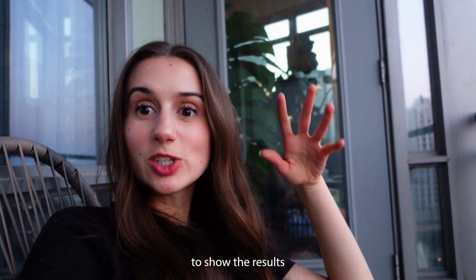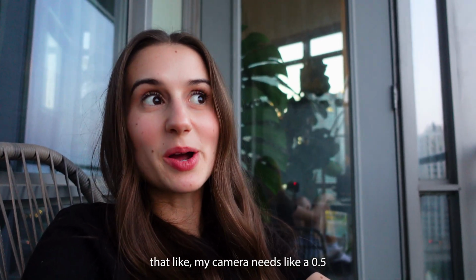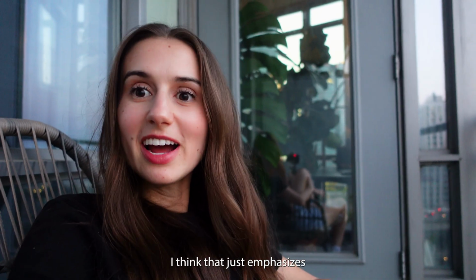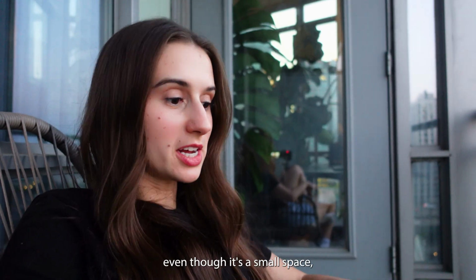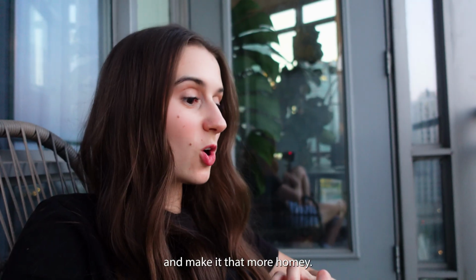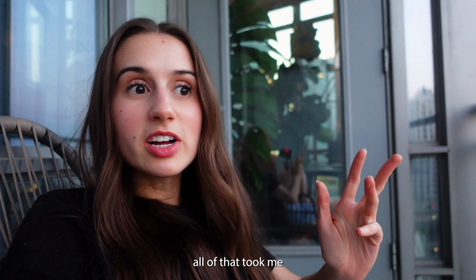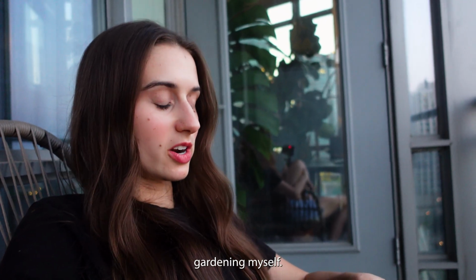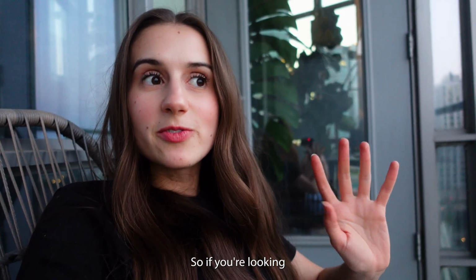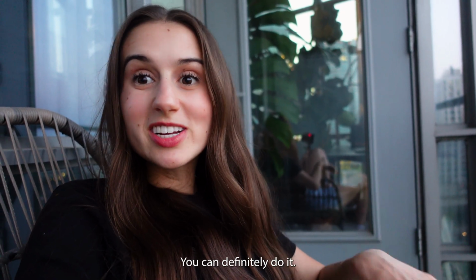It's a little difficult to show the results because the balcony and the space itself is so tiny that my camera needs a 0.5 to zoom out for you to actually see everything. I think that just emphasizes even more that even though it's a small space, you can still fit herbs, vegetables, flowers all in your space and make it that more homey, and it honestly doesn't take that much effort. Even though I sped up a lot of those clips, all of that took me maybe an hour to do all of that gardening myself, and I just did it in my living room with some Dollarama gloves. So if you're looking to add more of a garden to your small space, you have no excuses. You can definitely do it.